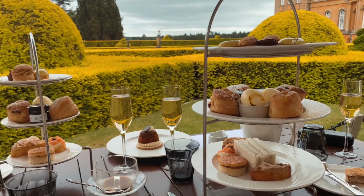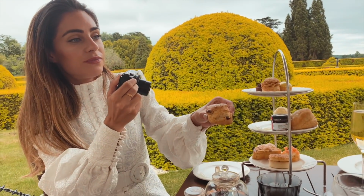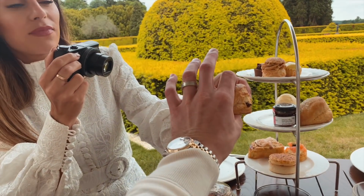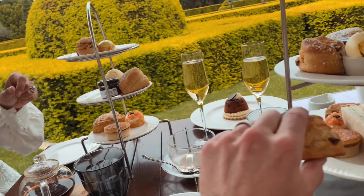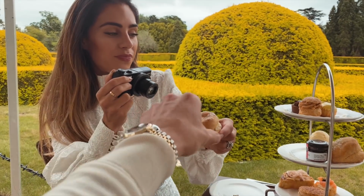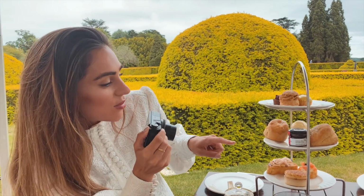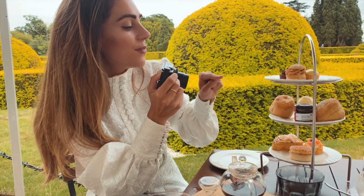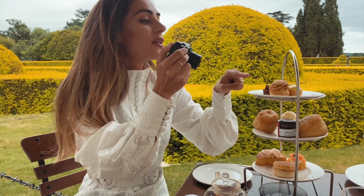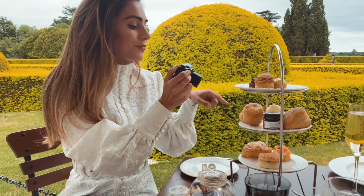I know. However, one of the boys is going to swap me a raisin scone for a non-raisin scone. Gracias. Thank you very much. Pleasure doing business with you. Nice transfer. So we've got the savouries down here, we've got some cream scones, got little cakes, and then we've also got this little cake here which looks very, very lovely.